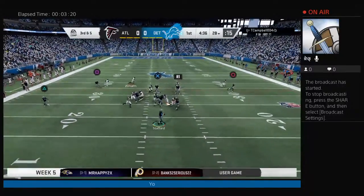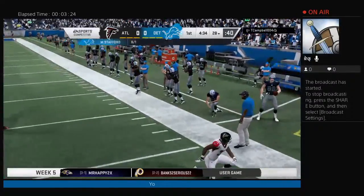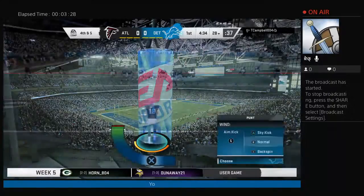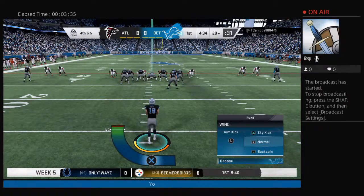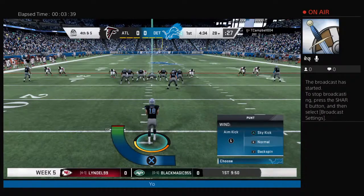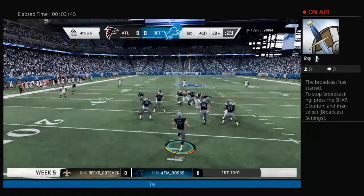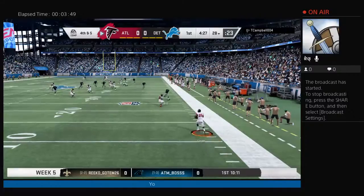A shotgun snap for Stafford. And it's going to be incomplete. He was able to catch it there on the right sideline, but out of bounds, says the line judge. And it's going to bring up 4th down. On 4th down, Matt Hawk to punt it away. And just a single punt for him in the loss last week as he sends this one away.